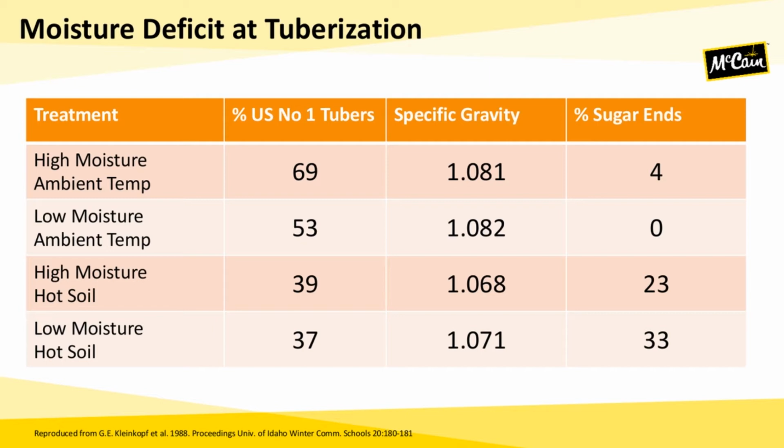The third treatment, again listed as high soil moisture, means normal, and then high soil temperatures, where the researchers placed heat cables in the soil to raise the temperature 10 degrees Fahrenheit above the control temperature. And the final treatment listed was a combination of low soil moisture along with those high soil temperatures. And you can see on this chart, or this table, that the greatest impact on yield of US #1 tubers and development of sugar ends was in that very last one, the dry, hot conditions.